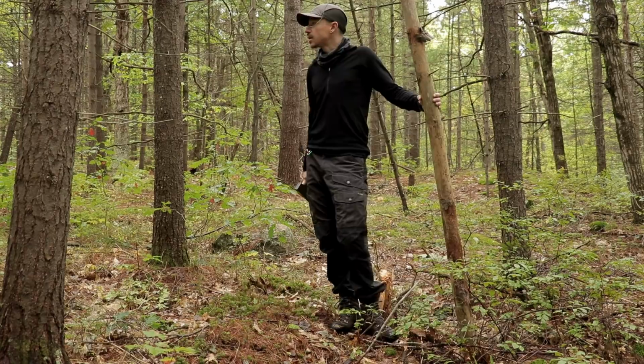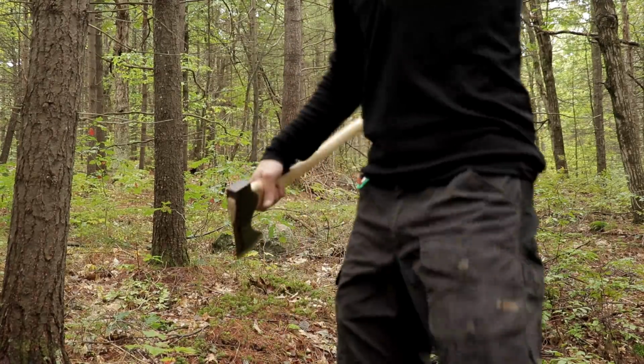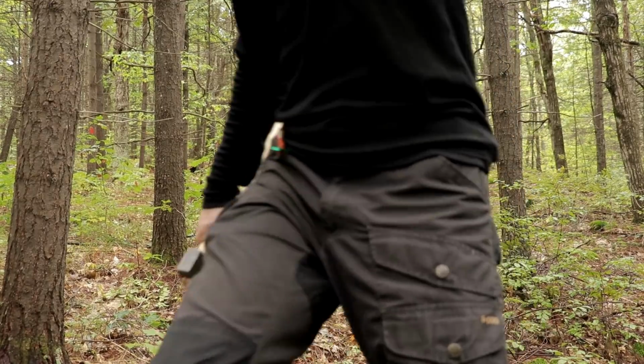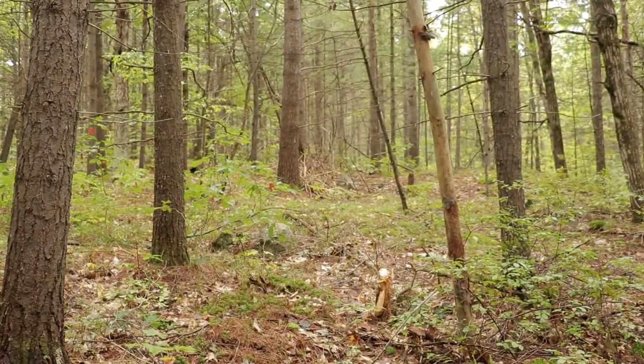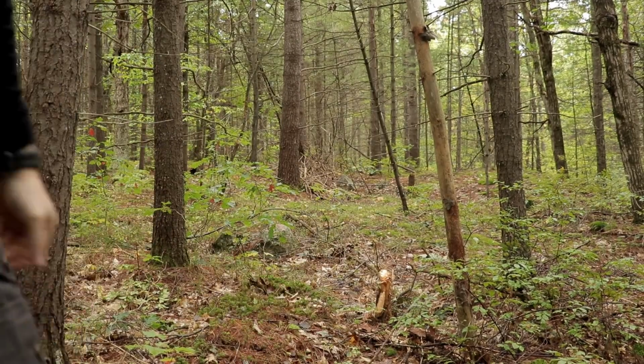Man, it's so pretty back in here. There's so much moss. Right here in front of you too, there's a maple I could probably just pull down. Perfect.